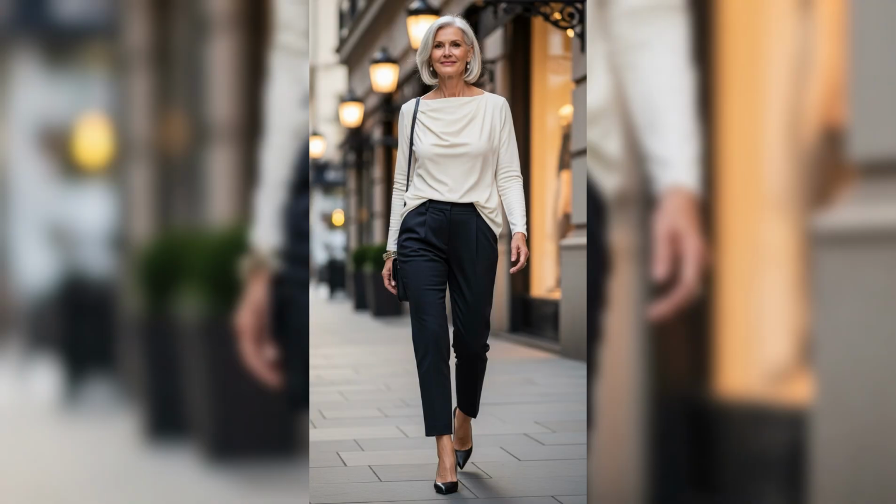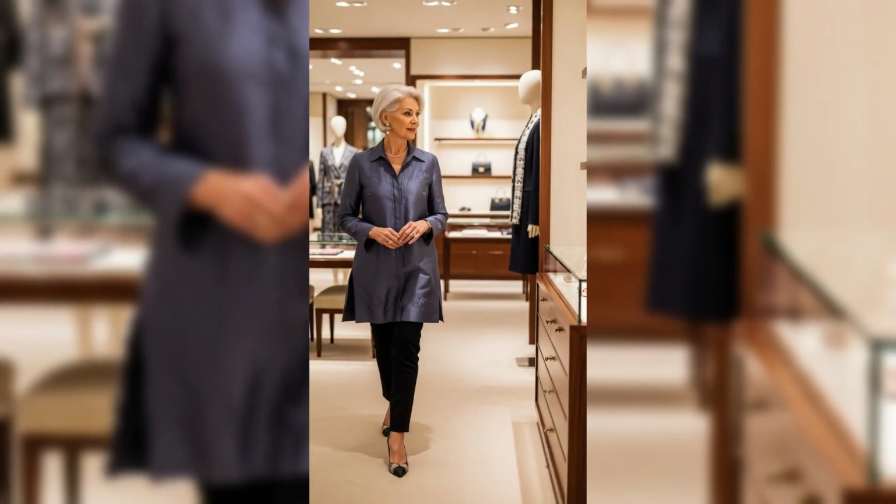Elegance isn't about exposure, it's about control. A refined tunic offers exactly that: flow, coverage, and polish in equal measure.